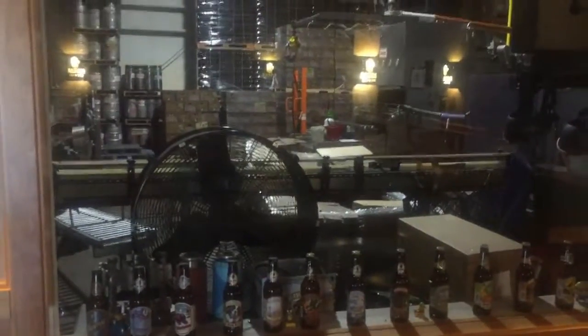It's just nothing fancy. But it's good, delicious brew. Obviously it's not happening right now. Yeah, minion.